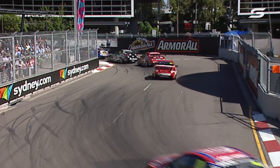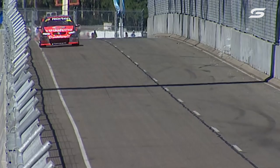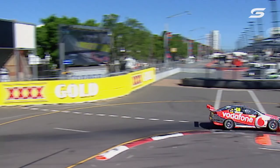The ground's pretty wild around there, so Winkle leads the race. Crazy show on the front straight. Here's Winkle out there in 26th. This is a massive readjustment in the thought process also that he's got to go through.